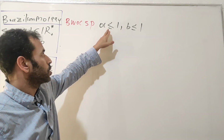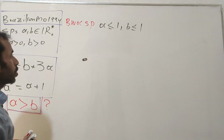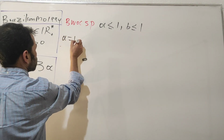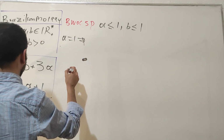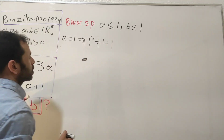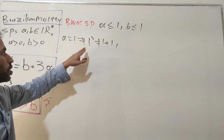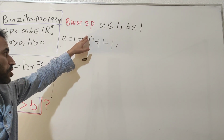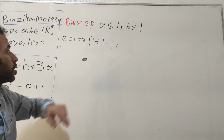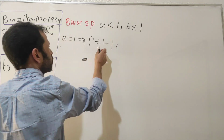So we need to take two cases: A equals 1, and A strictly less than 1. We are going to do two things at a time. A equals 1, replacing 1 cubed here, which equals 1 plus 1. This one is not satisfied, which means A equals 1 doesn't work, because the left hand side of this equation has 1, but the right hand side has 2. So I'm going to remove this equality sign because of this.